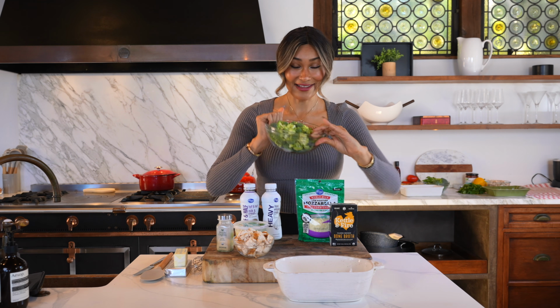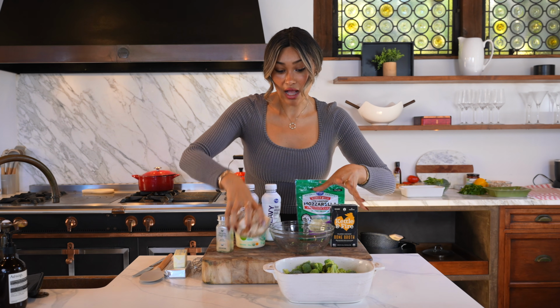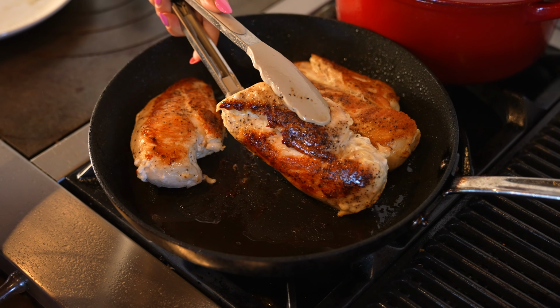Instead of using pasta, we are using broccoli. Okay, so we are gonna add the broccoli right into the dish, and I'm gonna use this bowl to make our sauce. We also have some chicken. So I just did chicken breast. You can use your favorite chicken. It can be chicken thighs. You can even grab a rotisserie chicken.